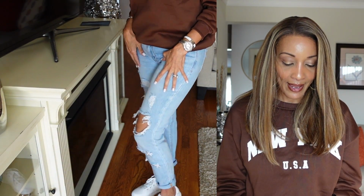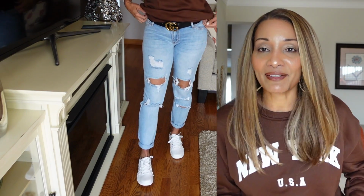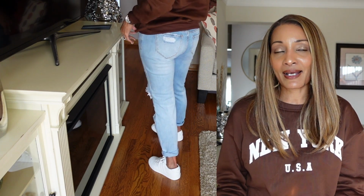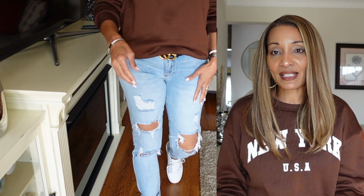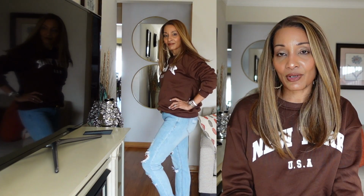And I have on this very comfortable sweatshirt that I am wearing right now. And this is actually my outfit for Friday. So I have on this beautiful brown. Oh my God, I love the color in it. It's so soft. I actually got this from SHEIN. This is in a size medium. And I paired it with my white K-Swiss. And I think it is so cute and so comfortable.